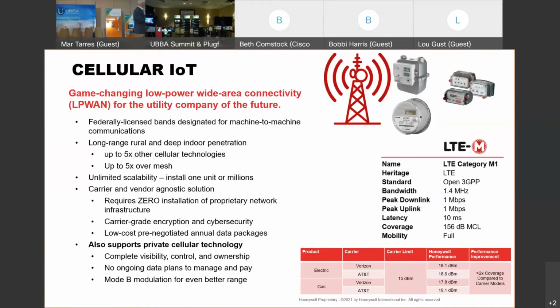And then the last one, I kind of threw it in there, is talking about range even more. So you have the standard modulation, which is mode A. There's an optional mode B that you can implement right away on private. On public, you're going to have to wait until the public carriers implement it, and ultimately they will. But that gives potentially 2x the range and penetration.